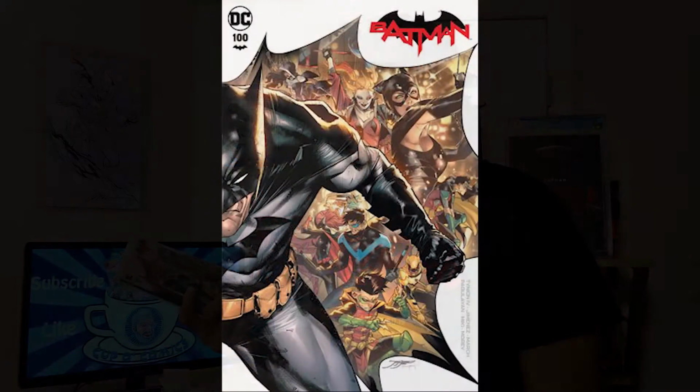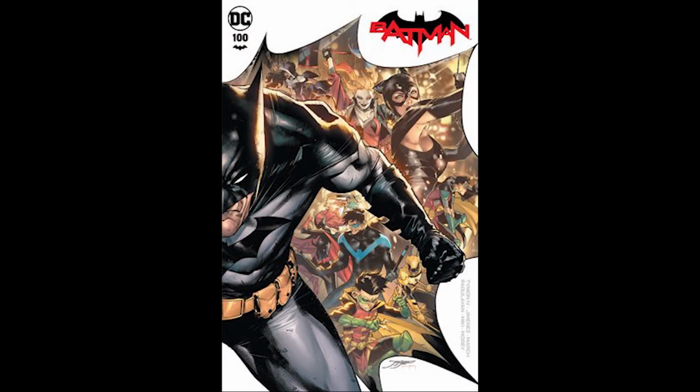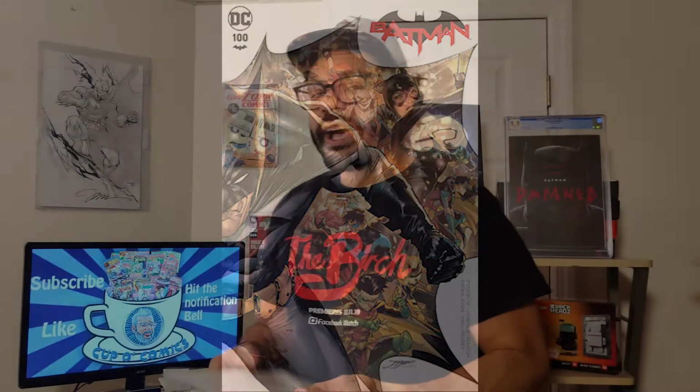But this was a really fun issue. Harley Quinn's in here. You know, Nightwing. The whole Bat family's in here. Really fun. Sets things up for Scott Tynan IV to continue his run on Batman.